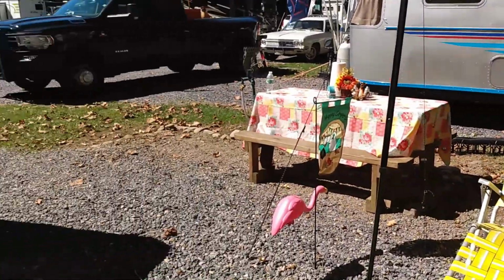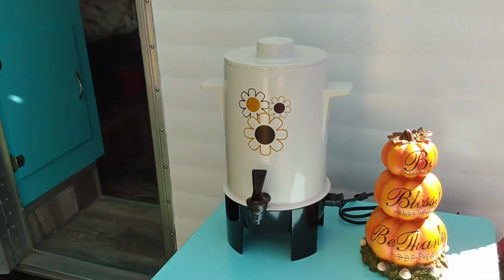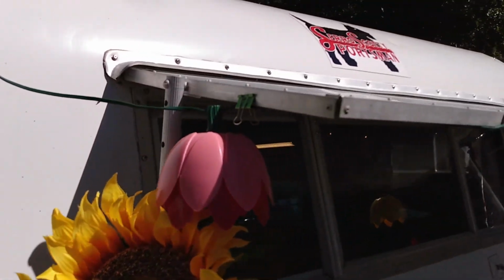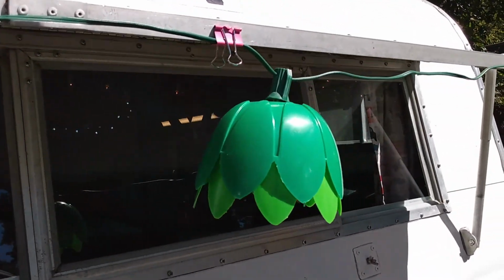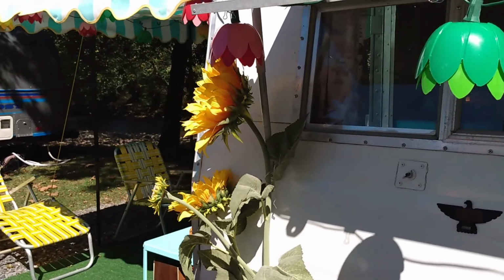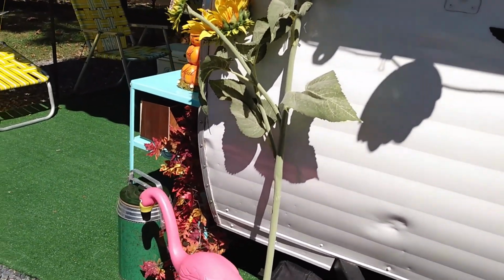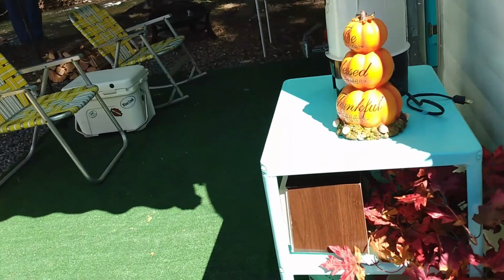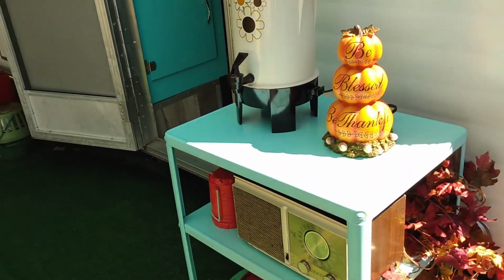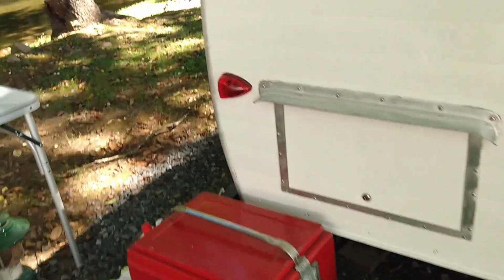Alright, everybody, so I'm going to show you a little bit more of the outside. These lights are vintage. Sorry for the lighting here, we're in bright sun. I love the big sunflower. So she said this radio works. It's all the little touches that make it. Alright, so I'm going to show you the back.